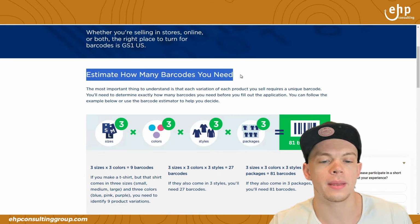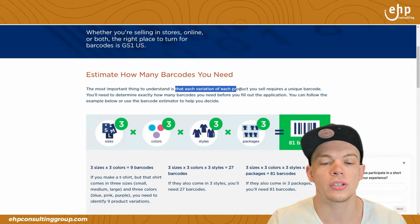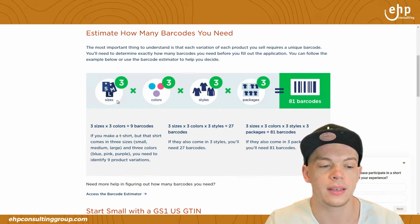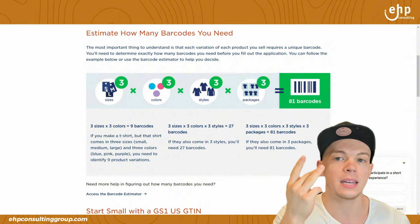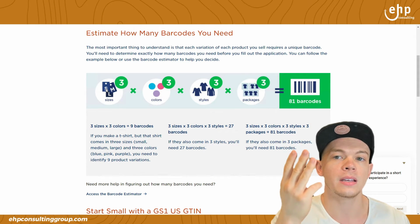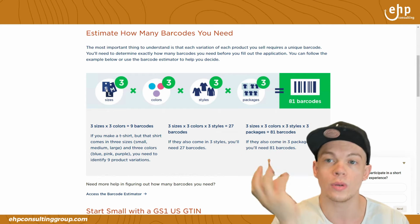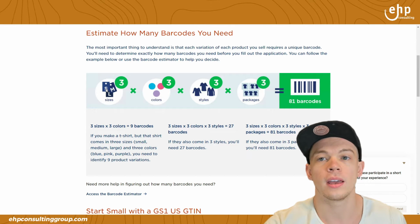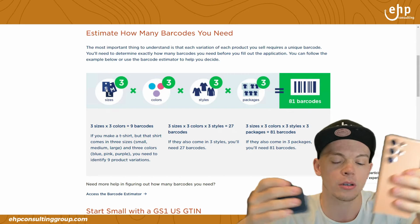So first you need to estimate how many barcodes you need. The most important thing to understand is that each variation of each product you sell requires a unique barcode. If you have 3 shirts, size small, size medium, size large, the small needs its own code, the medium needs its own code, and the large needs its own unique code. Every single product needs its unique code. If I'm selling 2 types of phones, this needs a unique code, this one needs a unique code.